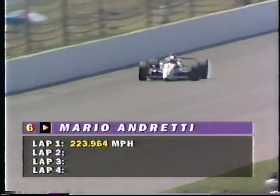Mario had a little spin in the warm-up lane right at the end of yesterday, just a few minutes before 6 o'clock. It doesn't seem to have affected him at all. Mario's first lap, 223.964 miles an hour. Another interesting thing, Paul, is this is the same car that Mario drove in Phoenix and won with. His son Michael watches at home in Nazareth, Pennsylvania today. Remember, Michael was such a key player and so strong in last year's race.